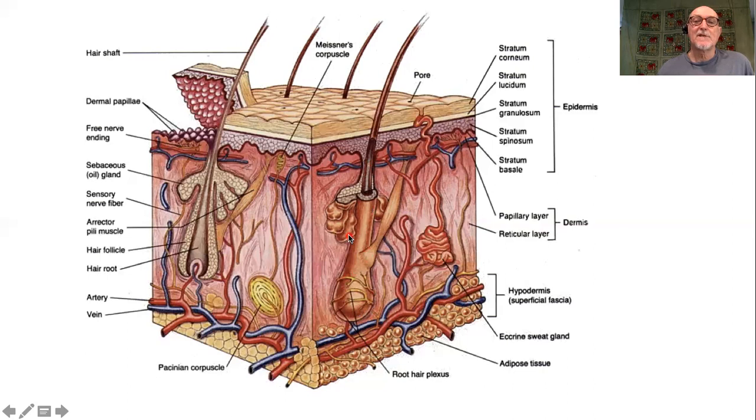Now, most hairs have glands associated with them, which you see here, and these are the sebaceous glands. We'll have some more to say about them. All hair also has a muscle associated with it, and that's called an erector muscle. When the muscle contracts, the hair stands up on end. We all know that phenomenon. You hear music that you like, whatever, your hair stands on end. You get a fright, your hair stands on end.